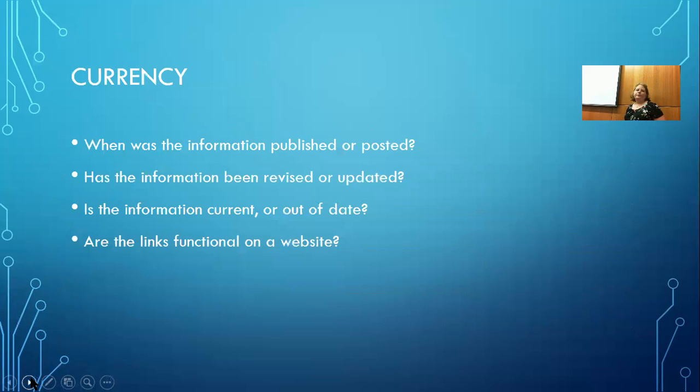So, currency. When was the information published or posted? If you're looking at a website, you want to look for those telltale little copyright signs on the bottom, or "last updated." It should be somewhere on there. You should be able to find something that tells you when this was put out there. If you're looking at a journal article, what was the date it was published? This is important for a couple of reasons.